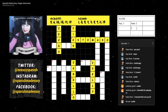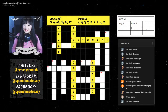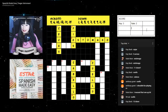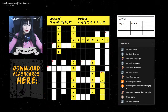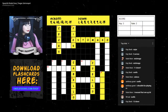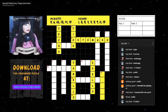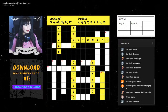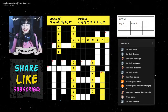Welcome, 99 Saul. Yes, that's the right answer. Cuello means neck. Now, K Beck is saying 13 down. That one is right here. This word has 5 letters. The definition is the part projecting above the mouth on the face of a person or animal, containing the nostrils and used for breathing and smelling. This one is easy as well.